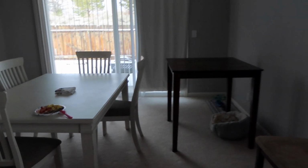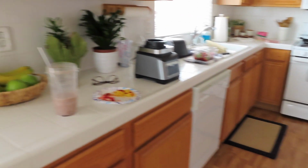It just got dark all of a sudden, but yeah. Anyways, I'm gonna go ahead and get started and get all my stuff ready so I can clean this kitchen up.